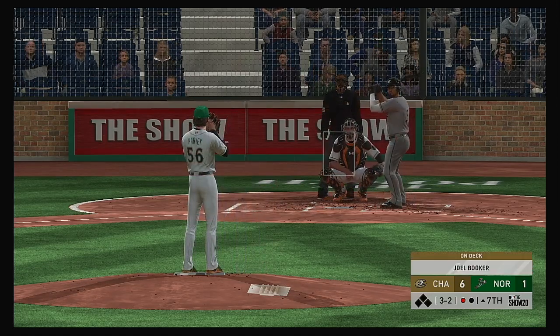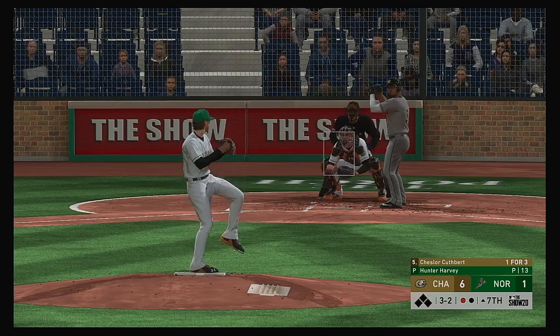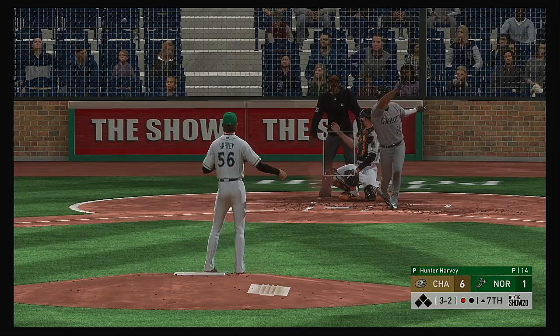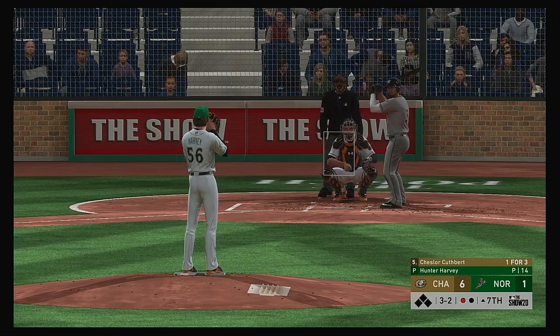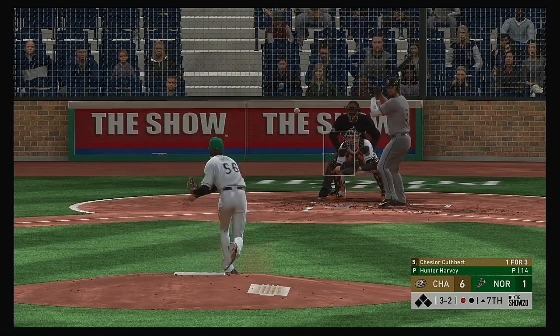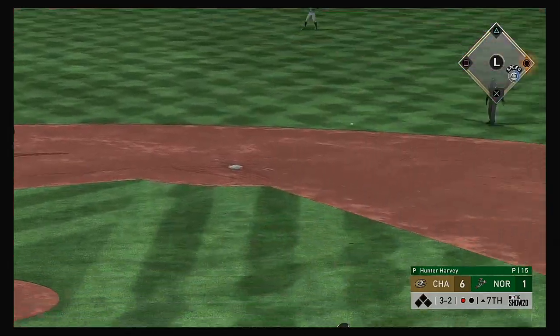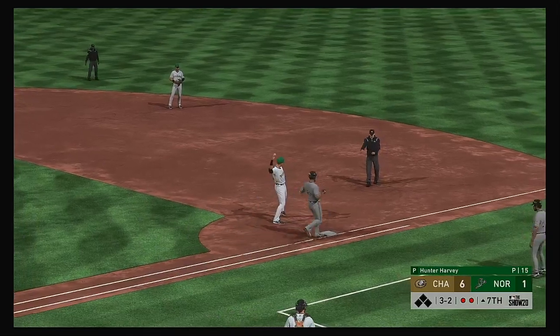Full count now, 3-2. These last two guys are making him work quite a bit out there. Both have been long at-bats, and all in all, he's had to make 13 throws just to them so far. Another full count pitch home. Hit on the ground out to short. Reined in, and there's out number 2.